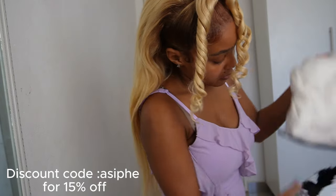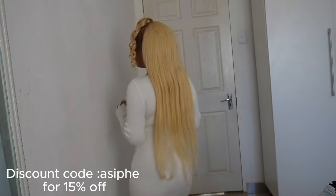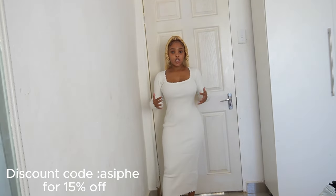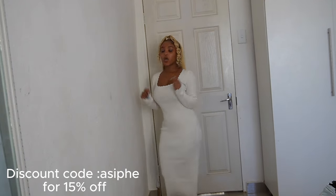The next item, I don't know, I think it's a two-piece. Oh no, it's a jersey-like dress. I feel like she is a bit big, but it's not a train smash. She's still wearable. I think I'm still going to wear her. Getting ready for winter, looking good in winter.